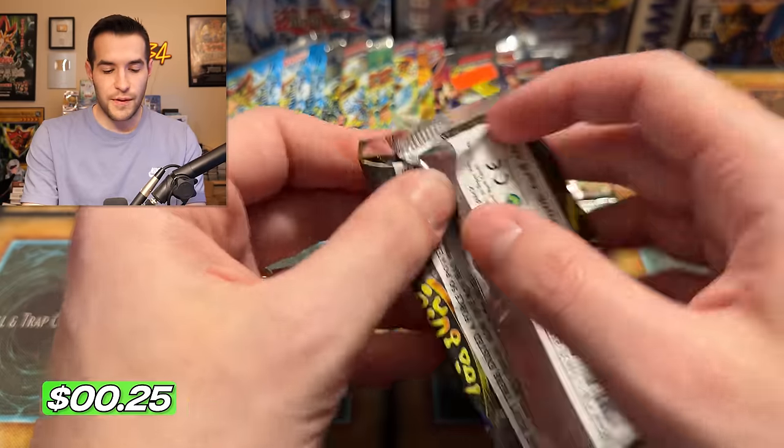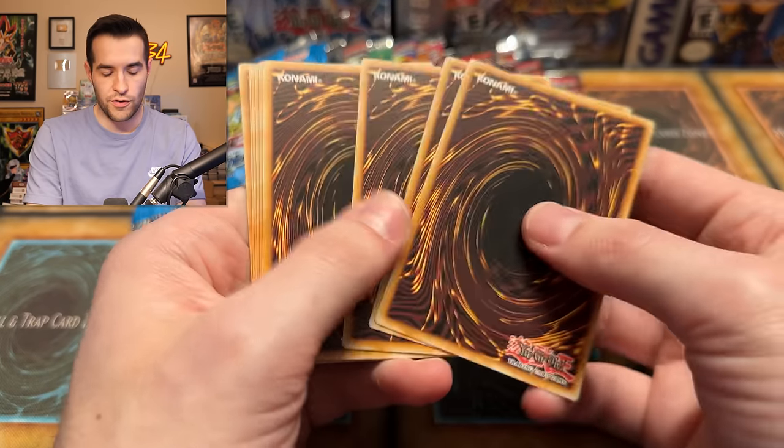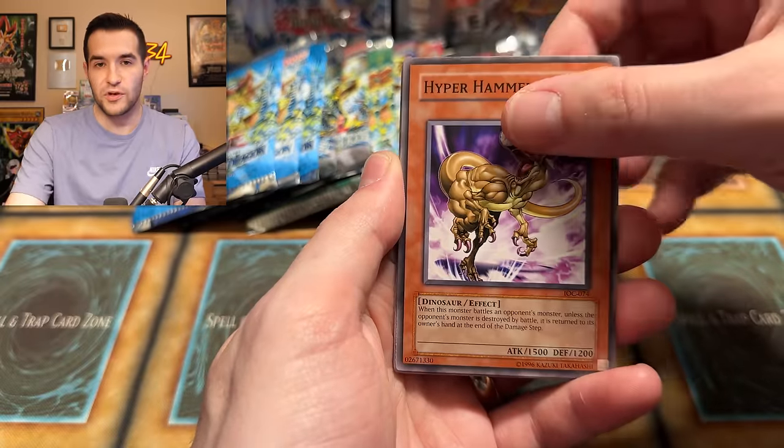Time for an IOC. This might be a 2010 reprint. It looks kind of like it. Okay, let's find out. 1, 2, 3 is what we're going to do. It really should be more than that, I think. We have Chaos Greed, but if we pull a secret, I won't be mad.